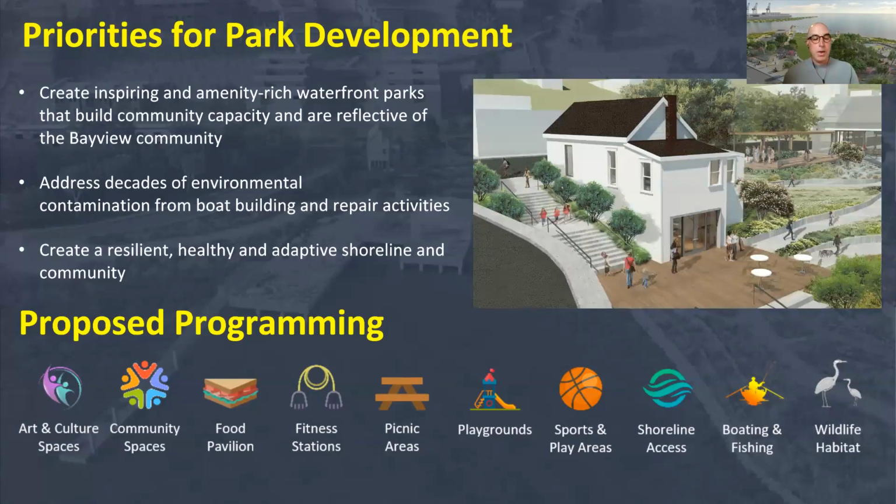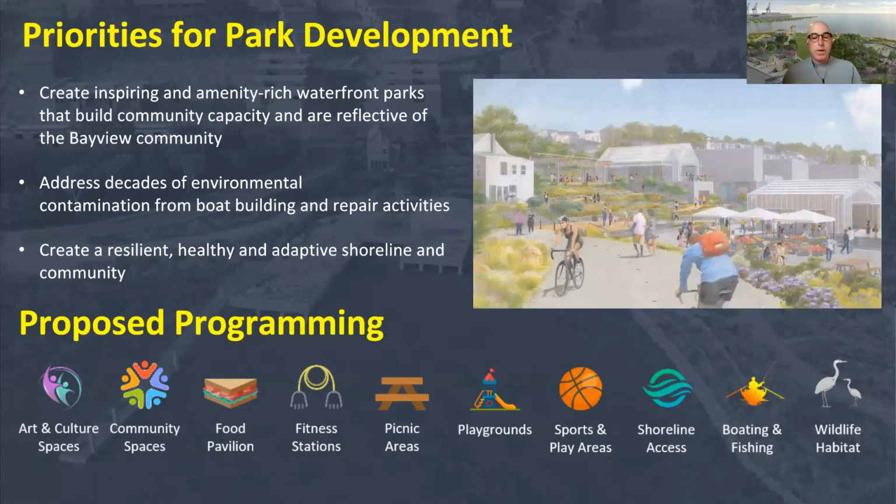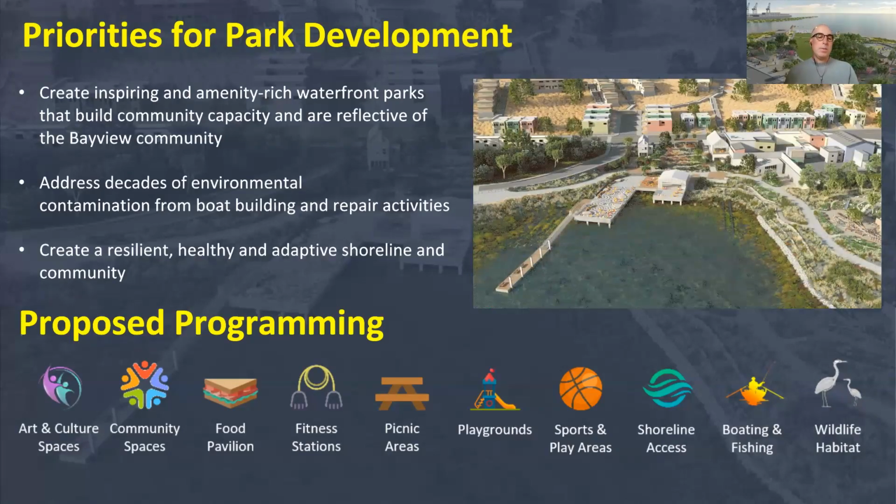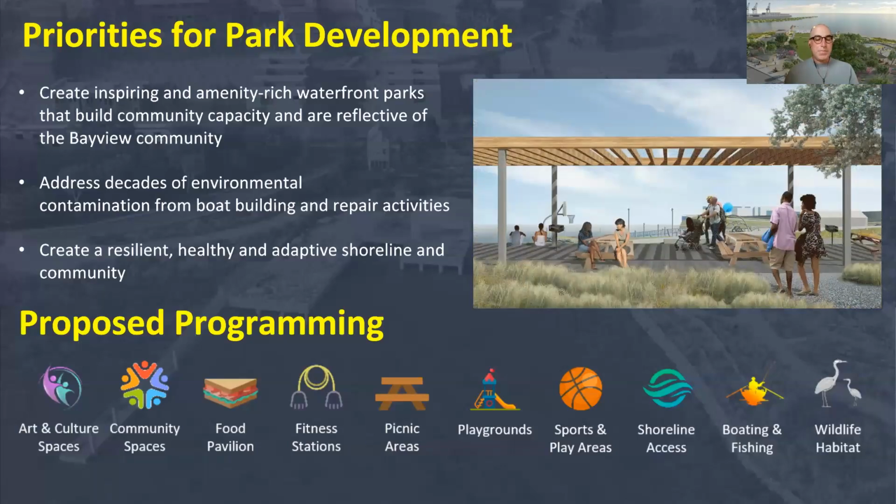There's also, in a historic moment for environmental justice in the community, the India Basin Waterfront Project will transform a dilapidated relic of the industrial shipwright era into a 21st century park that will emphasize public access around social equity, resilience, and restoration.